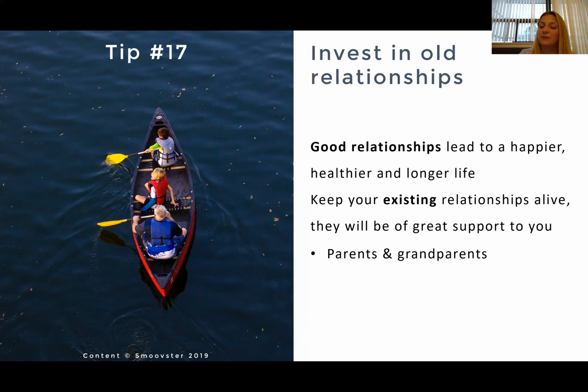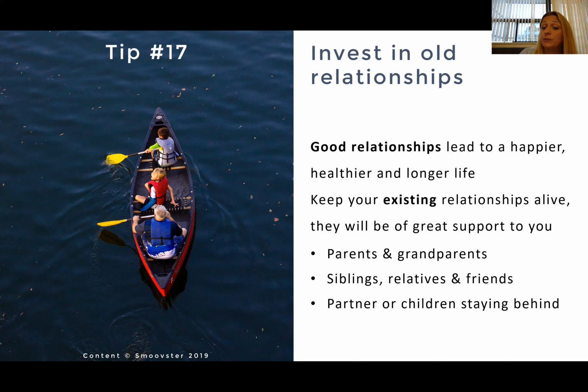The relationships with the parents and the grandparents, with the siblings, relatives, or friends, the partner or the children staying behind, because in some cases, just one of the parents moves abroad, even if it's just for 6 months or for a year, but it's important to be able to manage all the relationships in your life, or the partner or children coming with you. This is also a very sensitive topic, and this is why I mention it here.